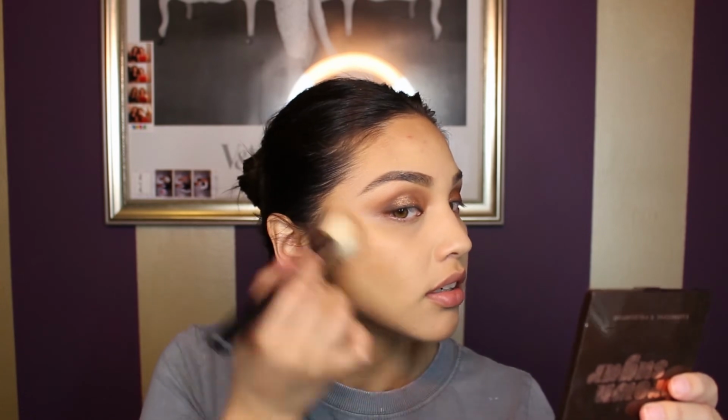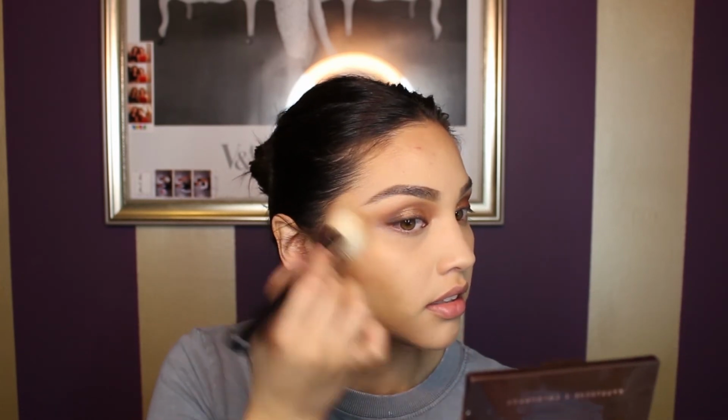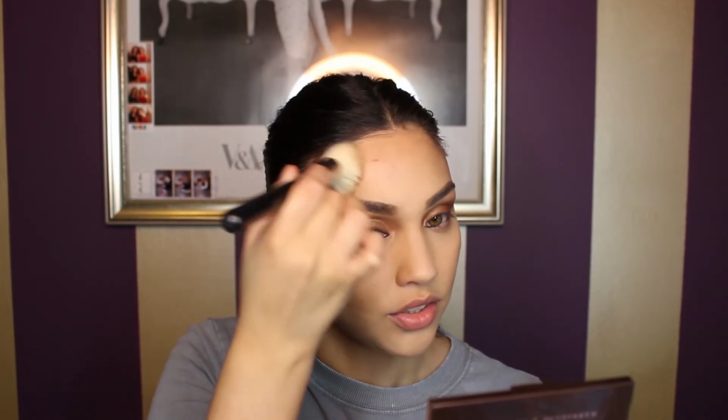Once you've blended out all that product, I will take the Tarte Park Avenue Princess bronzer, and I love this bronzer because it's not a matte bronzer. It has a little bit of shimmer in it, but not glitter, just shimmer, which I really like. Then I'll just go ahead and place that. And it gives your skin just such a really pretty sheen.